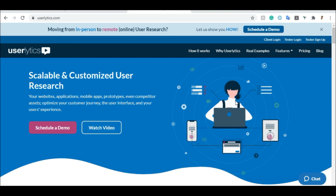Once you have your headset, your notebook, your computer and your internet connection running, that is all you need, and you will be allowed to work on this website. So to get started, let me show you around the website. You can see it says scalable and customized user research. Your website, application, mobile apps, footage types, even competitors, and asset optimize your customer journey, the user interface, and your user experience.